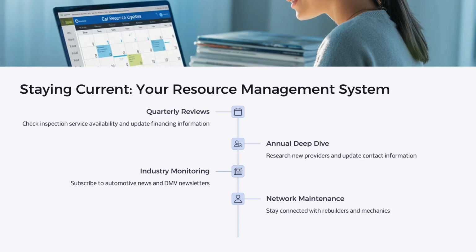Updated resource recommendations. As the digital landscape evolves, new tools and resources become available. Here are some emerging options to consider. AI-powered analysis tools. Some newer services use artificial intelligence to analyze photos of vehicle damage and predict repair quality. Blockchain verification. Emerging blockchain-based title verification systems may provide additional security against title fraud. Virtual inspection services. Some companies now offer virtual inspection services using high-quality video calls and detailed photo submission protocols.